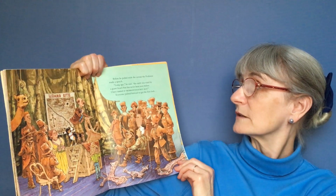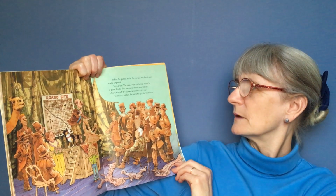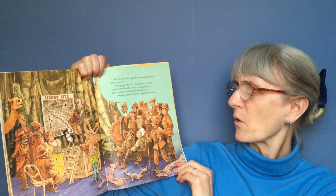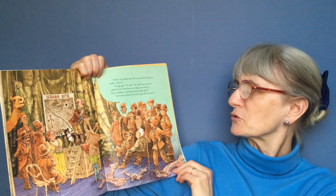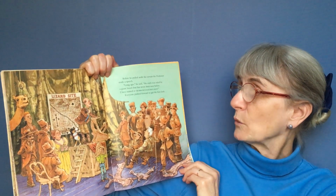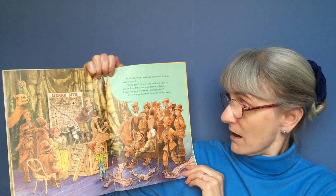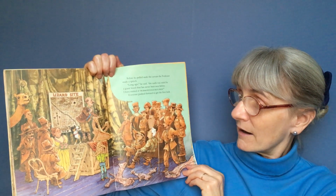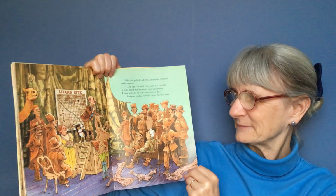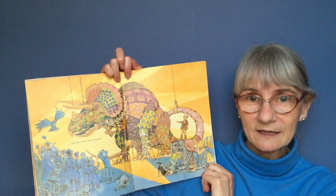Before he pulled aside the curtain, the professor made a speech. Long ago, he said, the earth was ruled by a giant lizard that has never been seen before. I have named it Tribrontosaurus rex. Everyone pushed forward to get the first look. Is there such a dinosaur called Tribrontosaurus rex? And they were truly amazed.